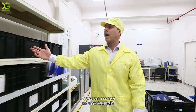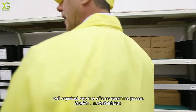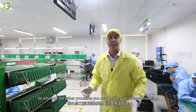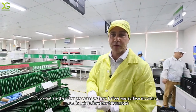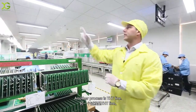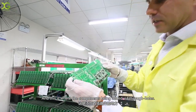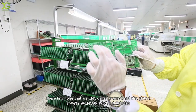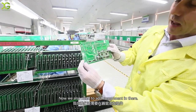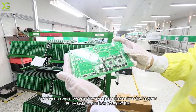And you can see here, more organization, the storage of the components, everything is labeled, well organized for a nice, efficient, streamlined process. One of the processes that you saw before was surface mounting, where we mount the component onto the surface. Another process is the THT line, and this is where components need to be added into the through holes. As you can see, these tiny holes are CNC drilled, routed, and then also plated, now we also need to add a component in that.